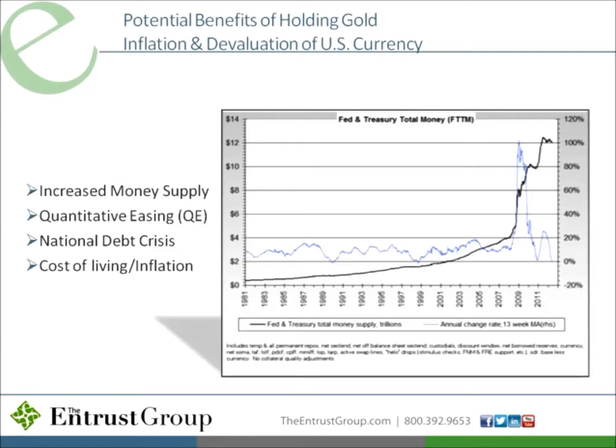Anyone that's taken an economics course knows that as you print money, as you have all this money in circulation and the economy starts turning around and you're not able to pull that money off the table, inflation will have to kick in, if not hyperinflation. When that happens, the price of gold against the dollar will rise, could rise dramatically in a short period of time.